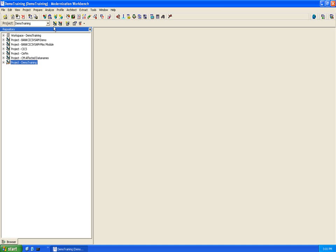We're now looking at the Modernization Workbench and specifically Application Analyzer. The tree view on the left is a list of projects, which are just logical views of the artifacts in the repository. In other words, there is only one version of the source code in the repository, but there are multiple logical views to the same information and are represented by the projects listed in the tree structure. For our demonstration today, we're going to work with only one of these projects or logical views, which is demo training.